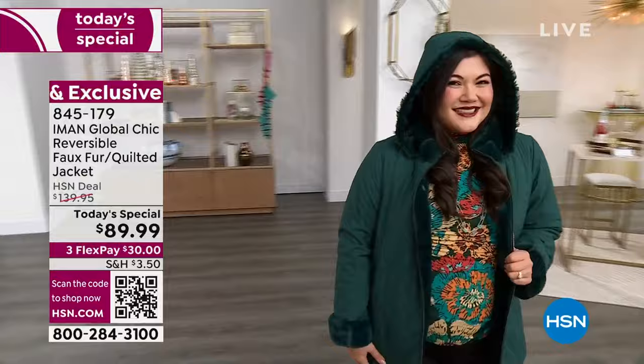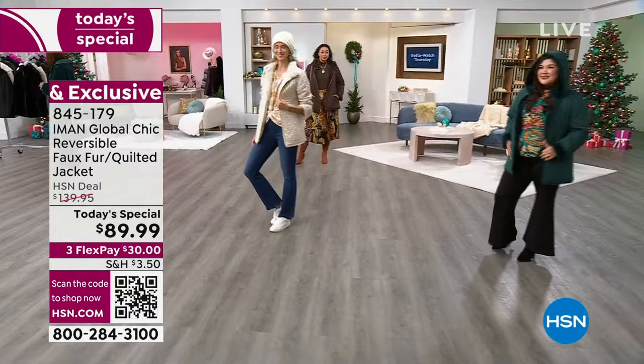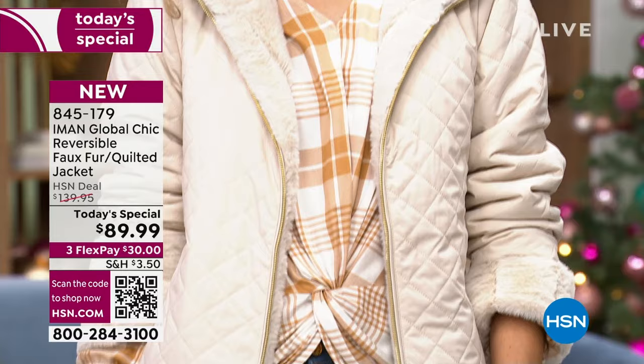Guess what she did a little different that you normally don't do? You actually changed the zipper pulls with the different colors. Yes. That's clever. Well, because it really elevates each color of the coat. Yeah, it looks beautiful.